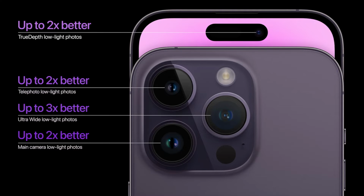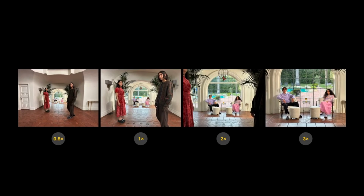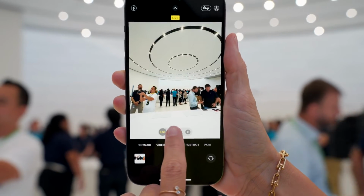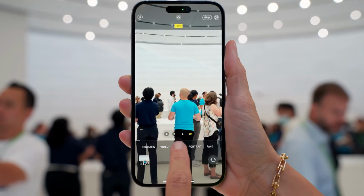This is pretty interesting because it kind of takes your main camera and your telephoto and merges them together and gives you this new 2x shot. So you'll have your 0.5, your 1, 2, and your 3.